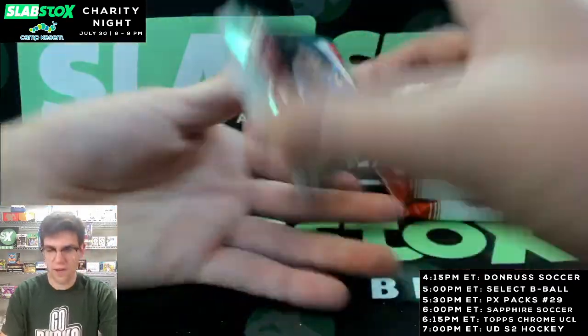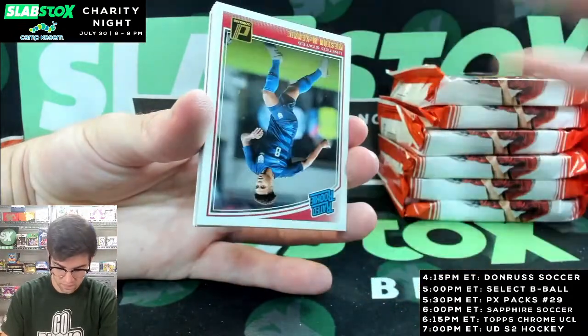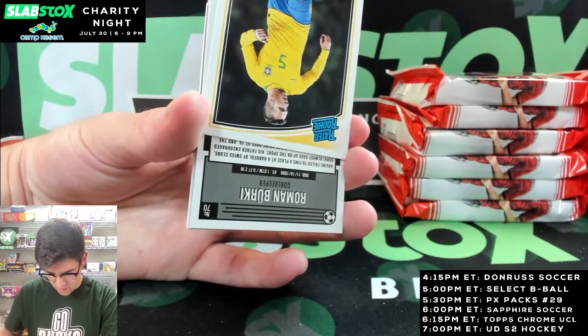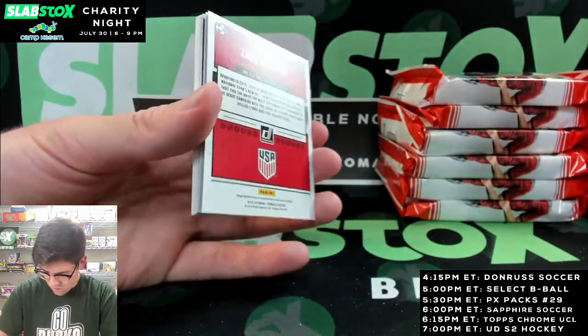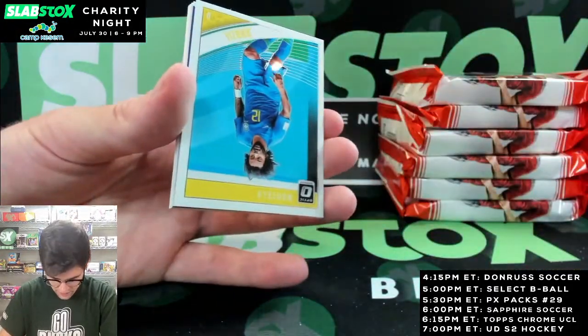Bobby Wood for the United States. Number out of 200. Weston McKennie for the United States. Downers rookie. And we've got an Arthur rookie for Brazil. Sometimes these packs are like all upside down and stuff. It makes no sense. Roman Burki, Zach Steffen. All the USA guys there.